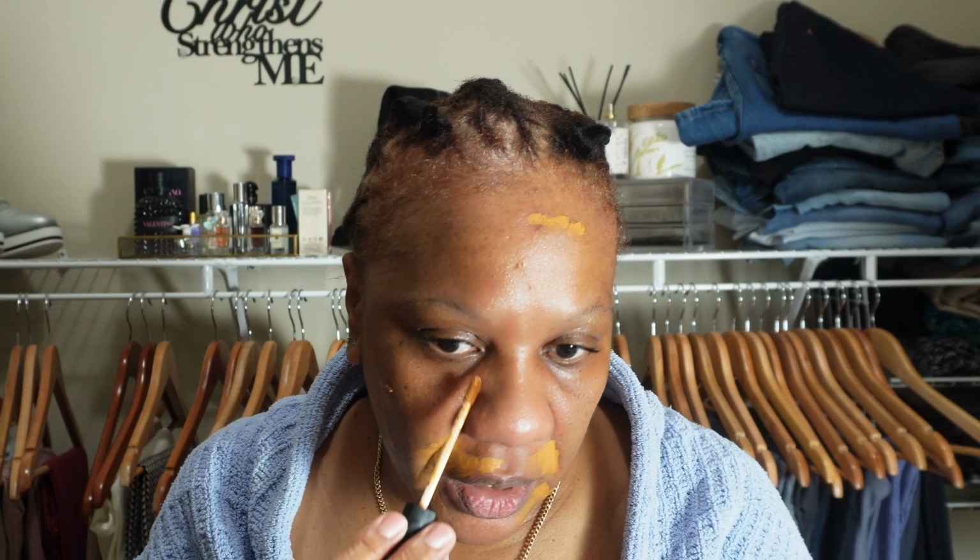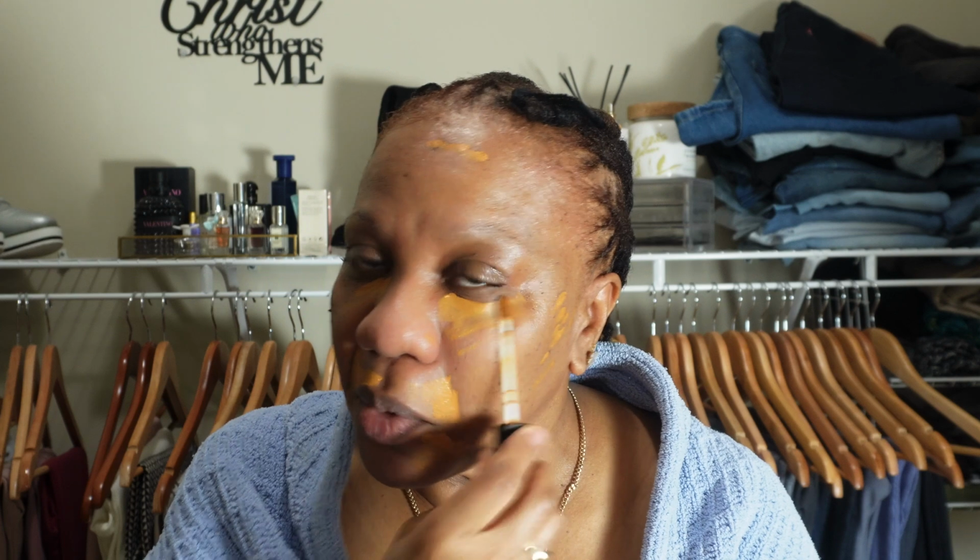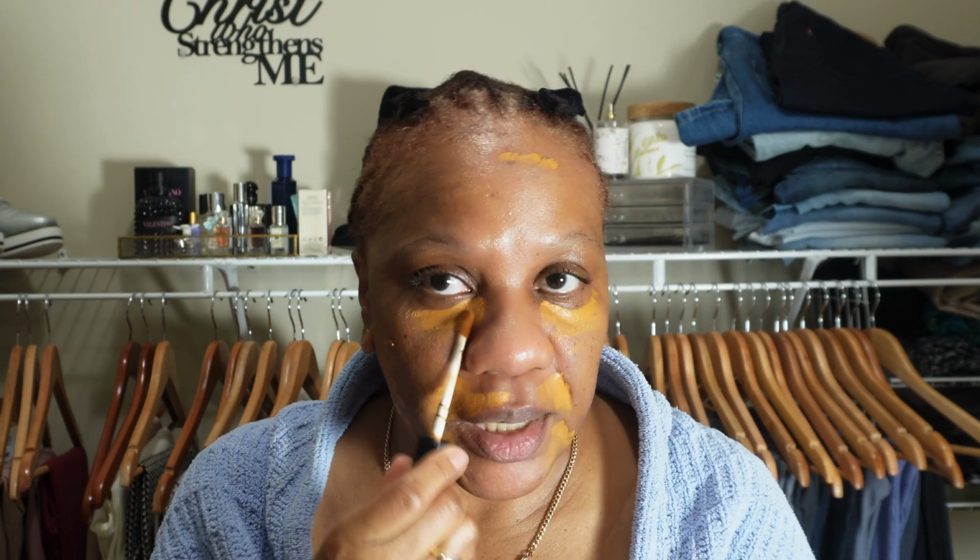And I'm using this NARS Radiant Creamy Concealer. It has a warm orangey undertone that I'm gonna use to conceal. I'm gonna conceal under the eyes too, because the girl been tired. Snowmageddon didn't help. I rested, but I still have these dark spots. So I'm gonna let them sit for a little bit.